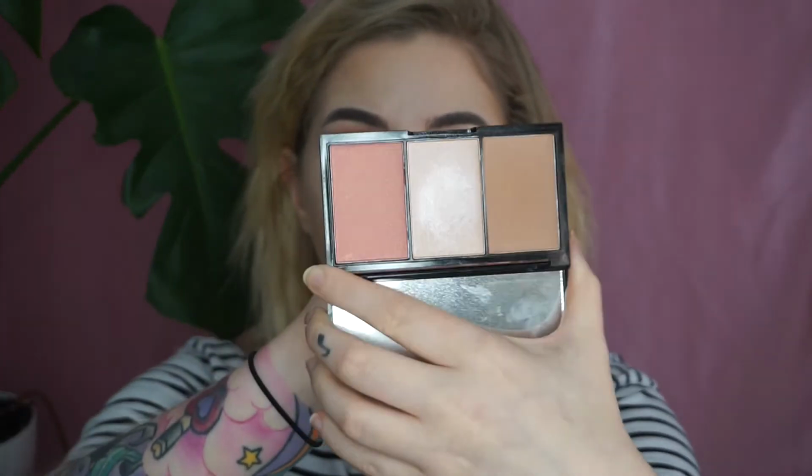It's this trio called Naked Truth. It is super pretty. I really love the contour shade in here. It is super powdery but super blendable from memory. I'm hoping that it doesn't go on too patchy. I have set it down as much as I can. So let's give this a try.